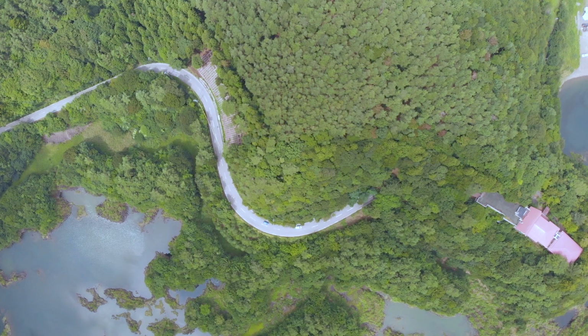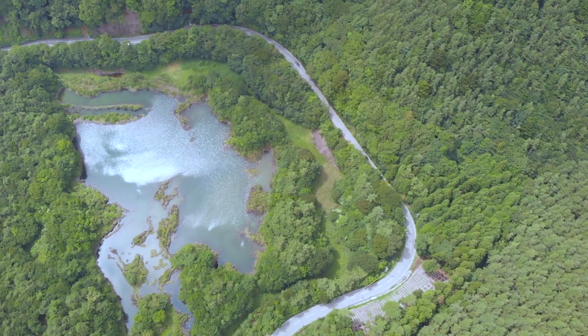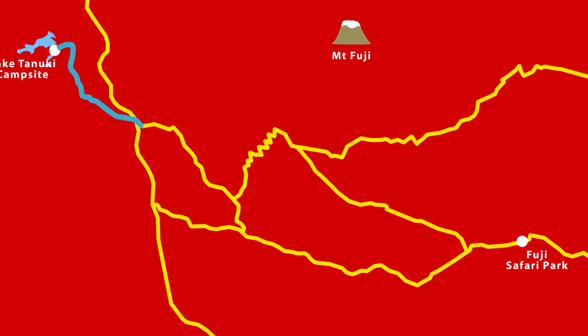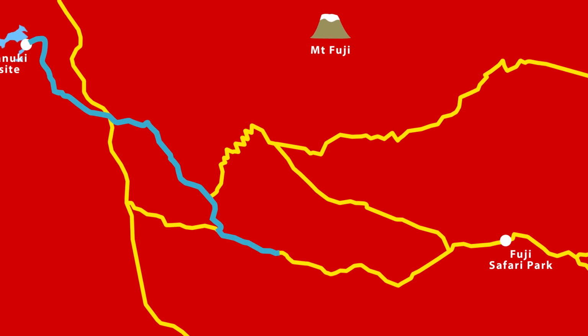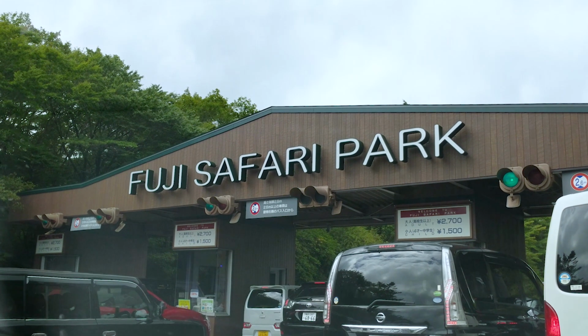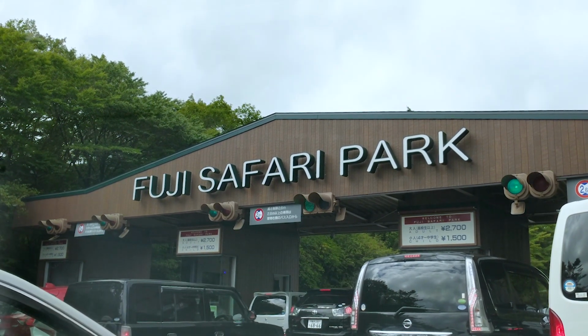Not only was everything in the car now wet, but this video came dangerously close to never seeing the light of day. Being caught off guard by the rain the night before, we were fairly down in spirits, so we decided to cut our last day a bit short and head straight to our final destination on the way back to Tokyo. Fuji Safari Park is a popular location during the holidays, especially with families, and is a great place to check out if you've already rented a car.